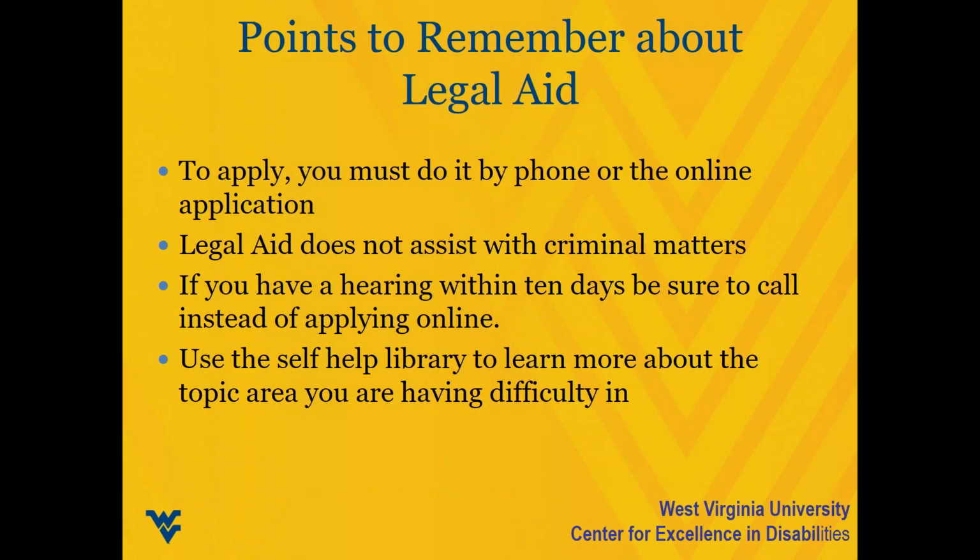Some points to remember about legal aid. To apply, you must do it by phone or the online application. Legal aid does not assist with criminal matters. And if you have a hearing within 10 days, be sure to call instead of applying online. And also, use the self-help library to learn more about the topic area you are having difficulty in.